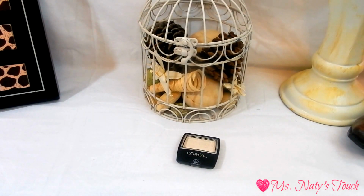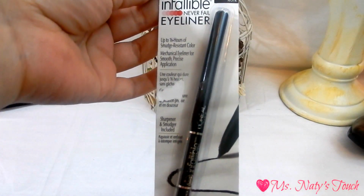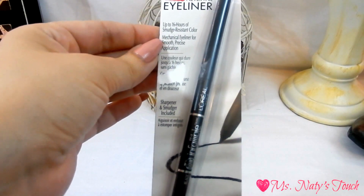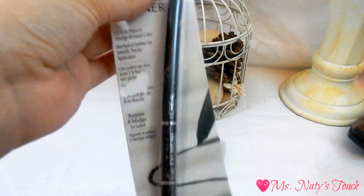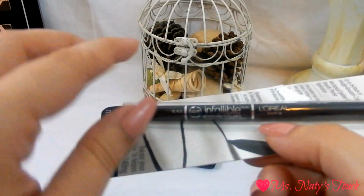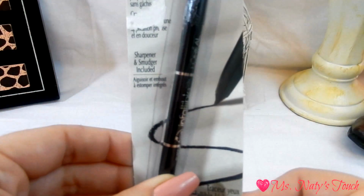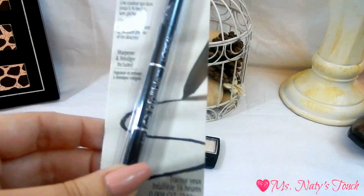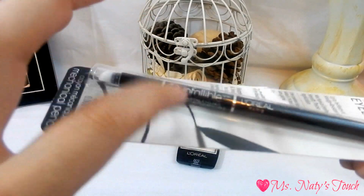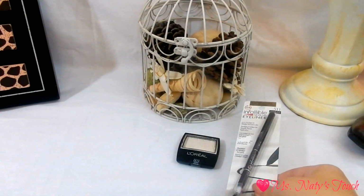Sticking with L'Oreal, I also got you this 16-hour Infallible Never Fail Eyeliner. It is up to 16 hours of smudge resistant color. It's a mechanical eyeliner for smooth precision application, and this is in black. It has a little smudge tip on the bottom. I have not used this, but I have started using their Infallible powder and Infallible foundation, and I really love them. So I'm curious about this eyeliner. Let me know if it holds up 16 hours when you try it out.